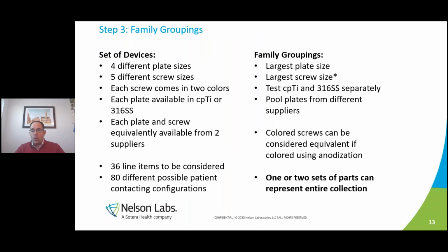The other thing to think about when you start looking at your MDR gap analysis is even though you may have multiple devices on the market, we can do family groupings to do these types of risk assessments. What I do want you to remember when you look at family groupings, from a biocompatibility perspective, the things we concern ourselves with are material and processing.